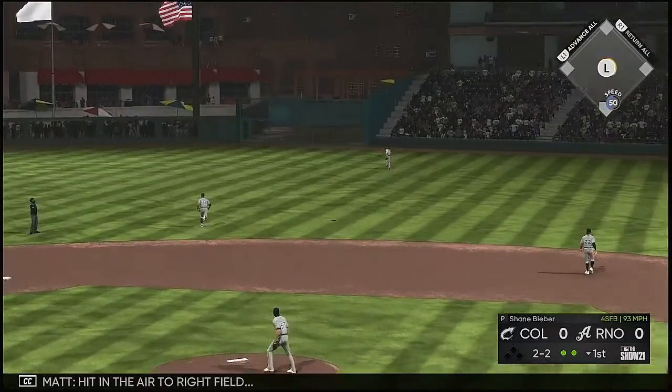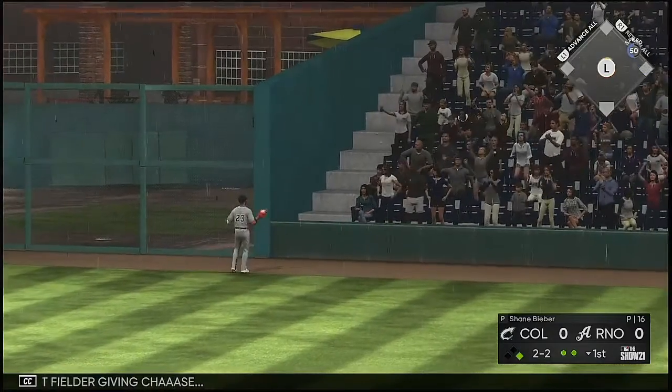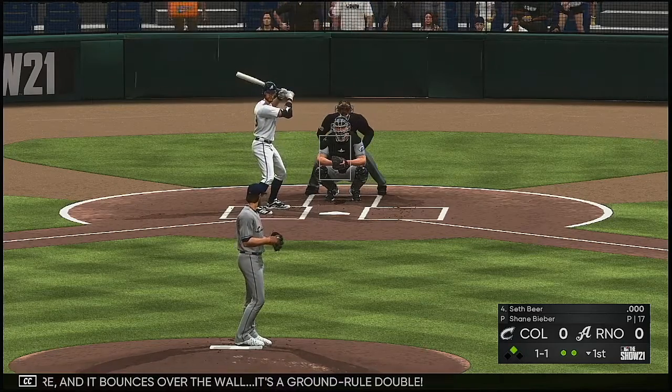Hit in the air to right field. Right fielder giving chase. But he can't get there, and it bounces over the wall. It's a ground rule double. The right fielder.